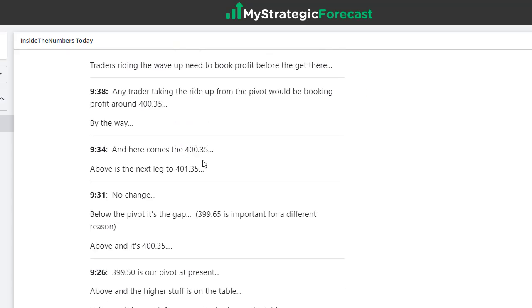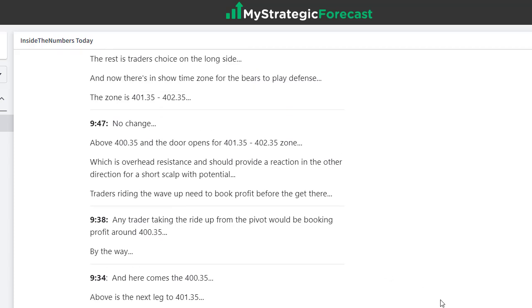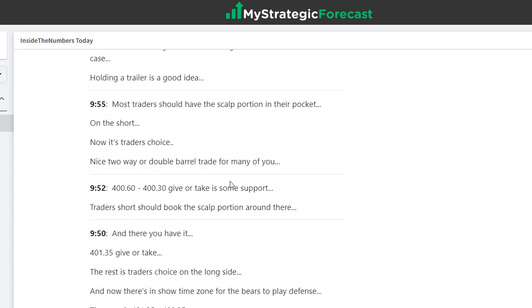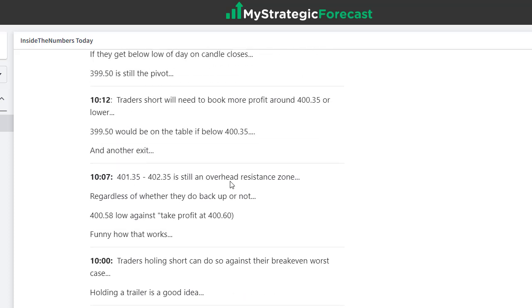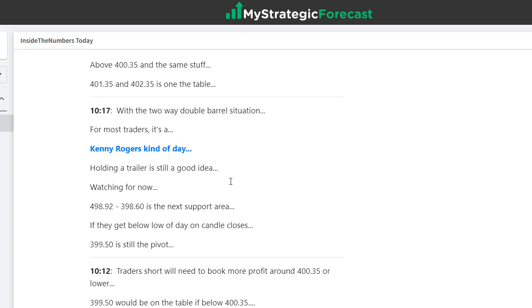By 9:34, here comes 400.35. Above the next leg is 401.35. Pause the video, read the notes, go back to the chart to double check the risk. Any trader taking the ride up from the pivot would be booking profit around 400.35. That was that pivot trade. Since I knew there were traders in there, that's why I put that on there. Above opens a door for the zone. You see how this all unfolded. The rest is history. Pause the video, read the notes, go back to the chart to double check the work.